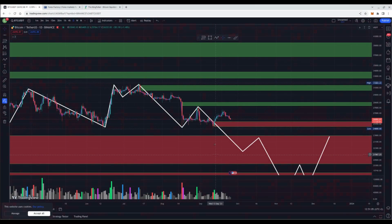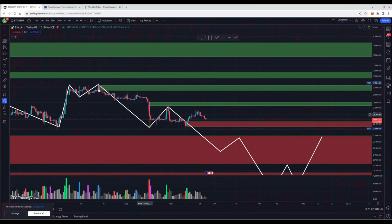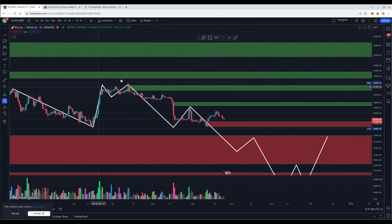So Bitcoin is still conforming to this market maker structure. We formed a double top a couple of weeks ago. Had our first leg down, first retrace. We didn't retrace all the way up to this volume candle at approximately 28.5k. We went up to approximately 27.5k during last week, and then we took a downturn to the downside.